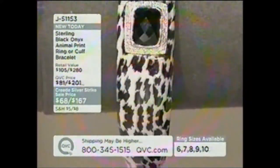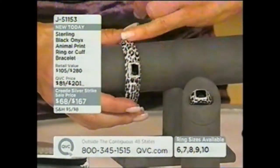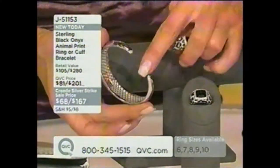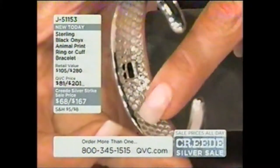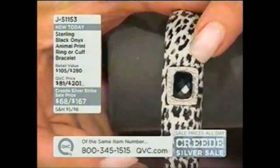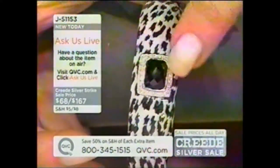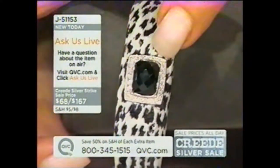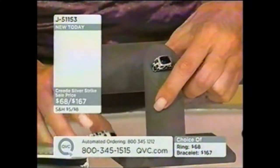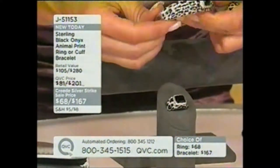This is going to be your choice of the ring or the cuff. It's brand new, and this is all done in enameling. So it's a beautiful sterling silver. Look at how that's made, even finished on the inside, beautifully curved, and then that gorgeous animal print enameling all on the outside. Then you're going to have the black onyx, you're going to have the crystals. It's $167 for the cuff, and it's going to be a beautiful $68 for the ring, and it's your choice, but these are so popular.